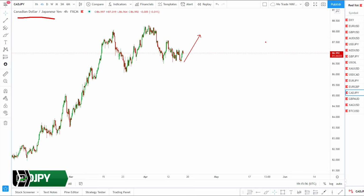CAD yen for this one, it's same as dollar yen and pound yen. We are expecting the market to give us one more push up before any next wave. So this is how we can see the market will perform next for CAD yen. All of this, guys, is based on wave analysis.